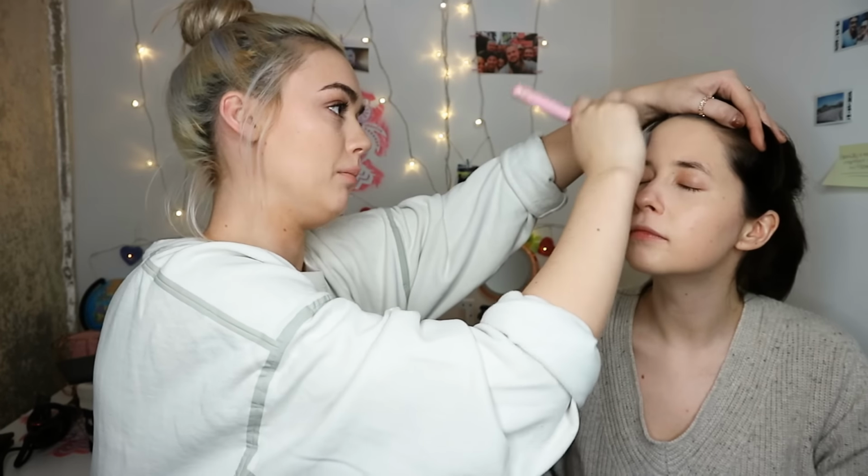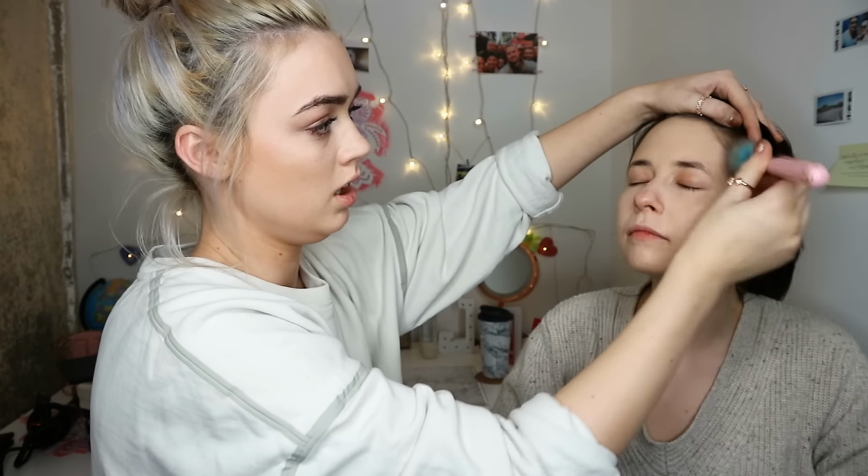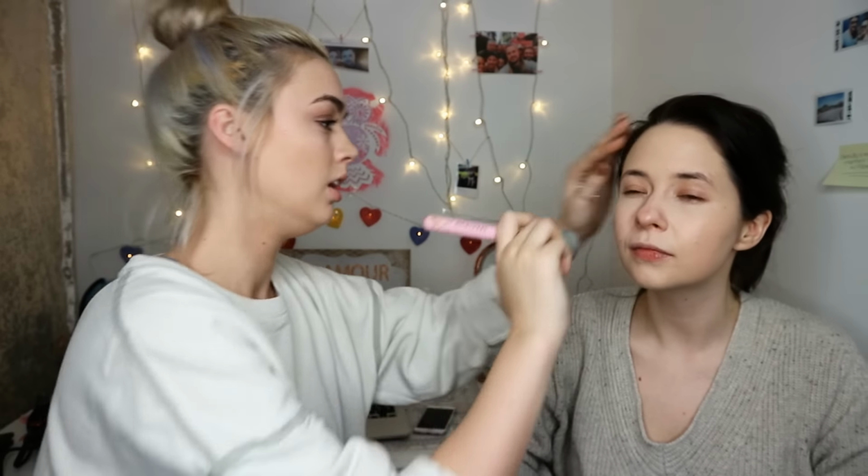They are quite dark. But this is the first one that I've actually seen that gives you a healthy glow. It's not really yellow or something. Awesome. It's really clear. But you can bronze it up as well. I usually just bronze it up.